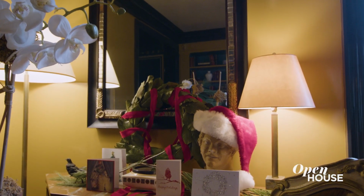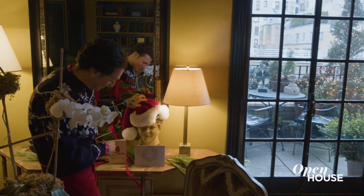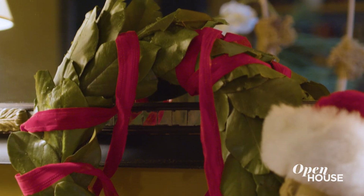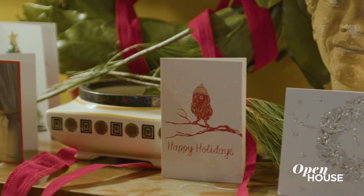And I dressed this Roman head in my dining area with this traditional Santa Claus hat. And at the console beside my dining area, another fabulous magnolia wreath and an overflow of Christmas cards.